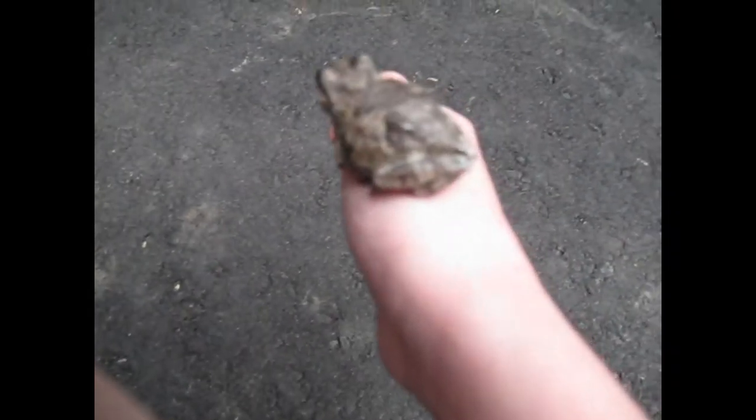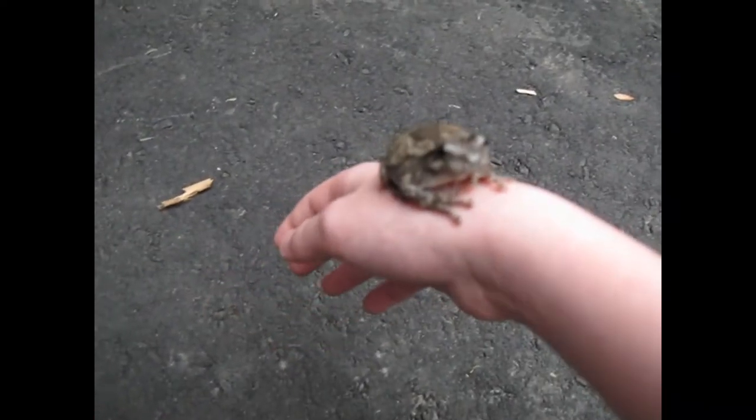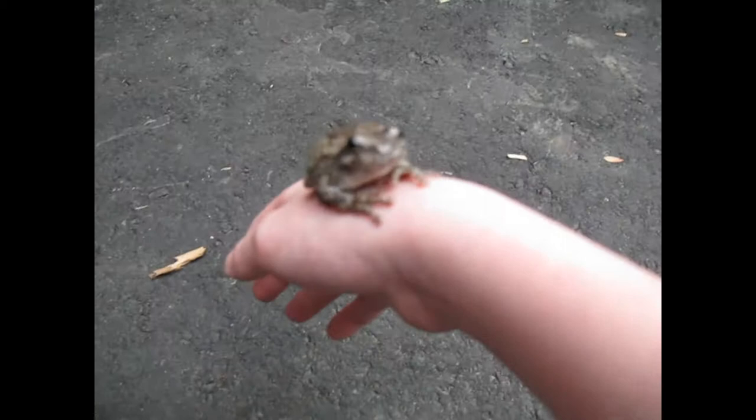Of course, right before we release some of the reptiles, we find this gray tree frog. It's a shame that we couldn't have one for the show. It's pretty large. It's Cope's gray tree frog, and he urinated in my hand. But yeah, pretty cool find.